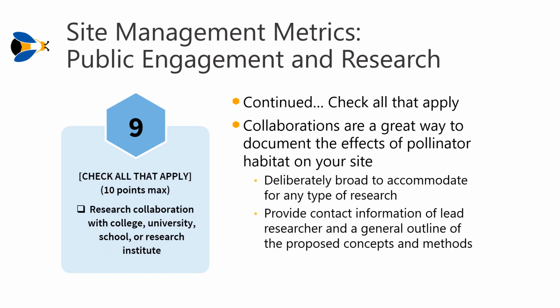Another option for question 9 is research collaboration with college, university, school, or research institute. Collaborations are a great way to document the effects of pollinator habitat on your site. This question is deliberately broad in order to accommodate any type of research, from the college level all the way to the elementary level. All you need to do is provide contact information of the lead researcher and a general outline of the proposed concepts and methods.